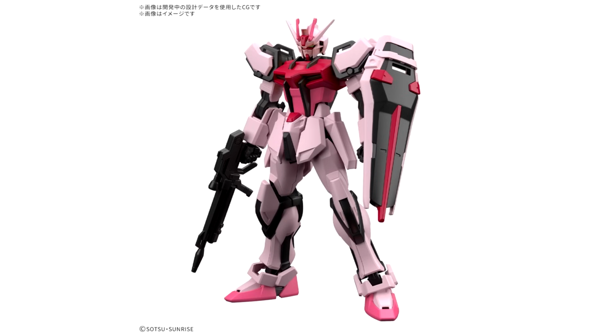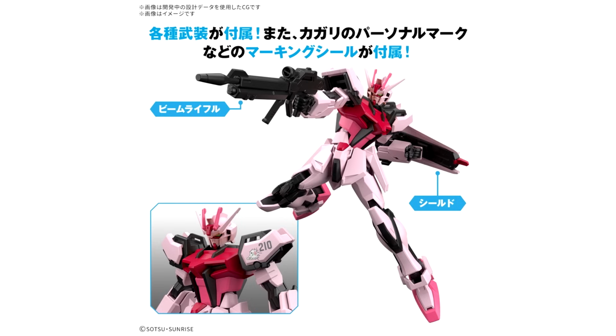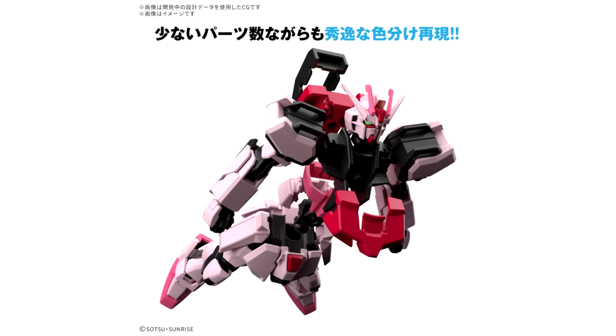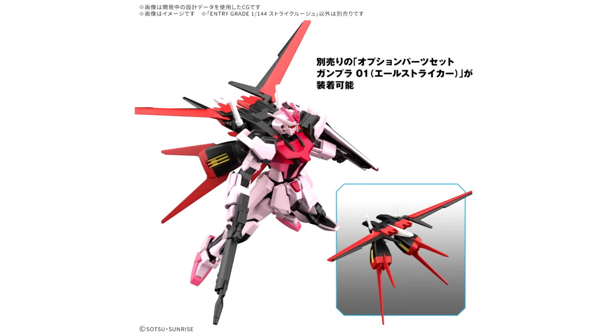And on the 17th then, we'll be getting all of the rest. For 880 yen, 6 US, we have the Entry Grade Strike Rouge, which will now finally be available as a standard release. And instead of the Armor Schneiders that the initial more limited release came with, this standard version now comes with the shield and beam rifle combo. Plus, it also comes with a marking sticker with Cagalli's personal emblem, which I don't think was included with the older set, but I could be mistaken.